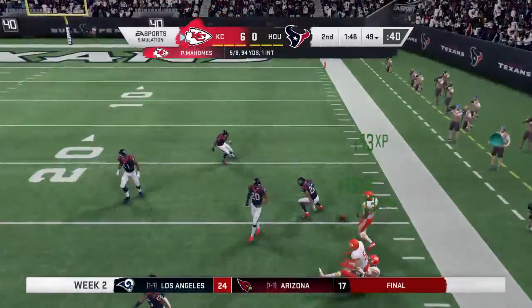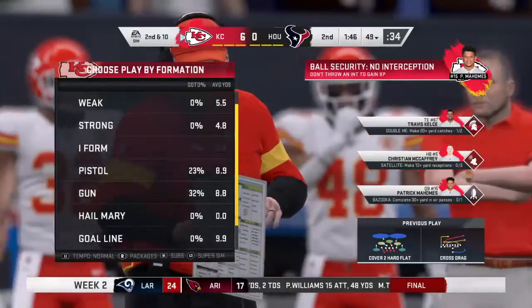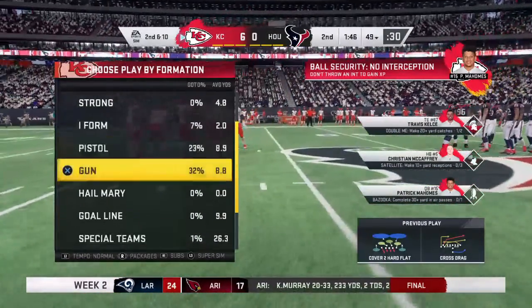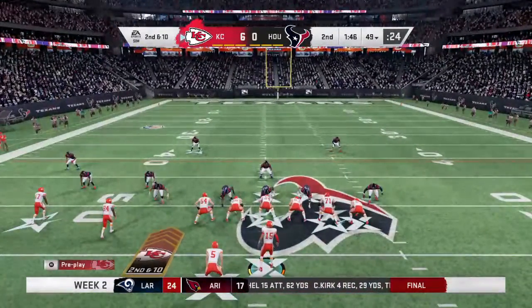Throwing on first down, but this one winds up to be incomplete. He kind of forced that one there, didn't he? It's almost like he predetermined where he was going to go with the football. Yeah, he wasn't really going through progressions. He wanted to go to his top guy. You do that against this defense, they'll make you pay, won't they? Yeah, they certainly will. They react very quickly to the thrown football.